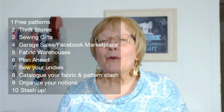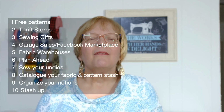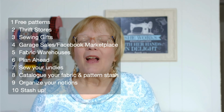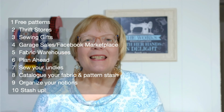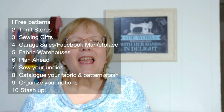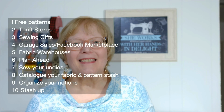So here is a wrap up of the 10 tips. Number 1, free patterns. They're out there. Number 2, thrift stores. Fun, fun, fun. Number 3, sewing gifts. Number 4, garage sales, Facebook Marketplace. Number 5, fabric warehouses. Number 6, planning ahead. Not always our forte in the creative world, but we need to do it. Number 7, sew your own undies. Number 8, catalog your fabric and pattern stash. Number 9, organize your notions. And number 10, stash up.